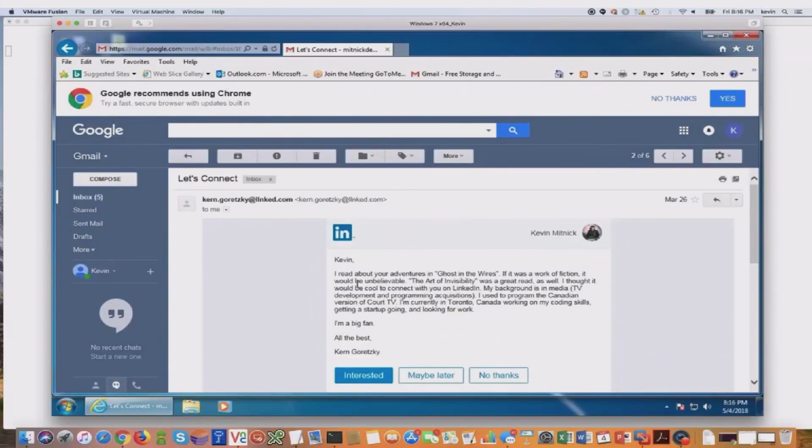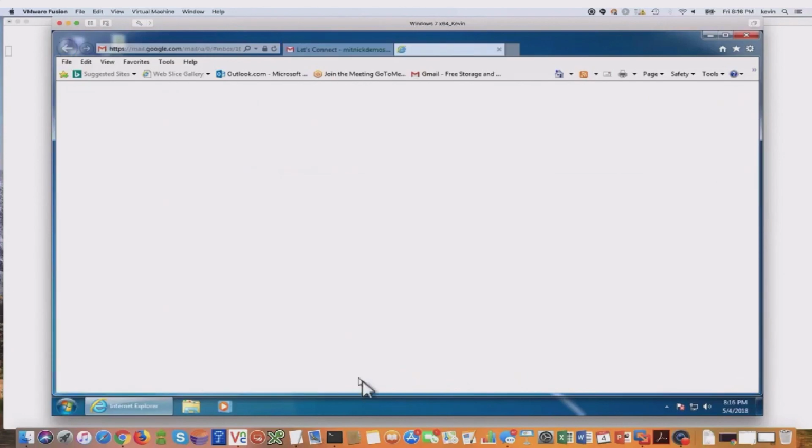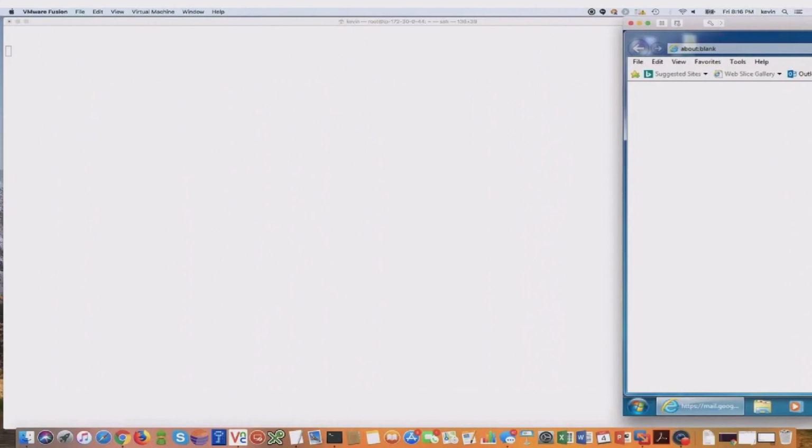But this is actually a phishing attack. If we look at where the email is originating from, it's not at linkedin.com, it's at a domain called llnked.com, which people might overlook. So let's pretend that we're the victim here and click on interested. That is going to redirect us to the LinkedIn website to log in. But let's move this over to the right and let that load.